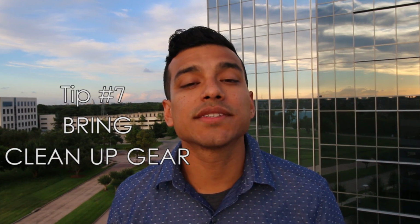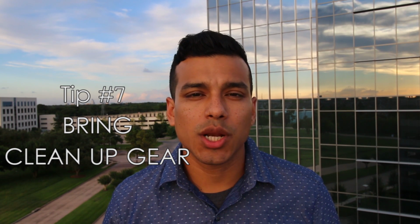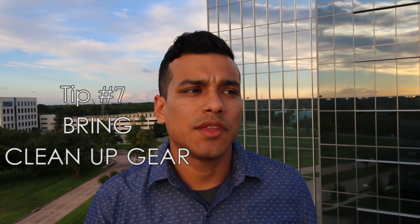Tip number seven, bring something to clean up with. You're gonna wanna bring sanitizing wipes. This could be used for lollipop pans or chocolate face or wiping down the seats and the diaper changing station. You have to keep in mind that these flights are highly occupied and they're full of germs and you don't wanna spend the entire flight telling your kids not to touch this or don't touch that.